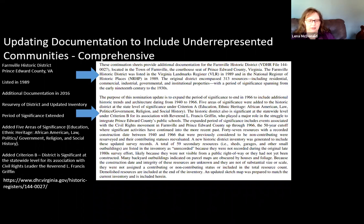That's one of the aspects of doing a really comprehensive district update, especially if you change your period of significance: you often are going to have buildings that flip from non-contributing to contributing. And the same goes with sites and objects and structures too. So that's something to take into account when you're planning a nomination update for a district. Next slide.